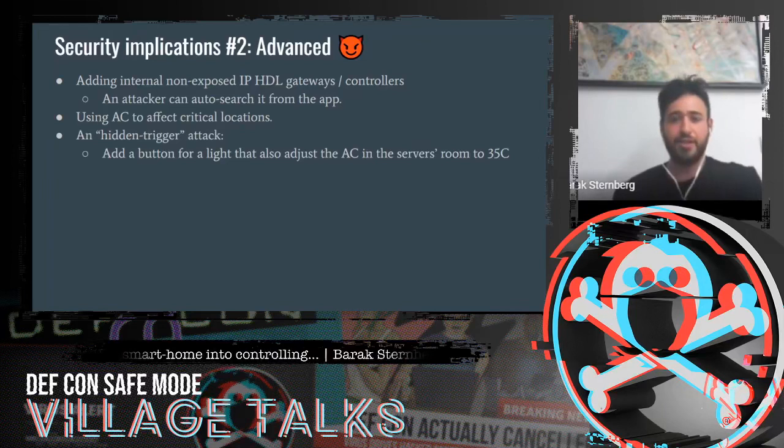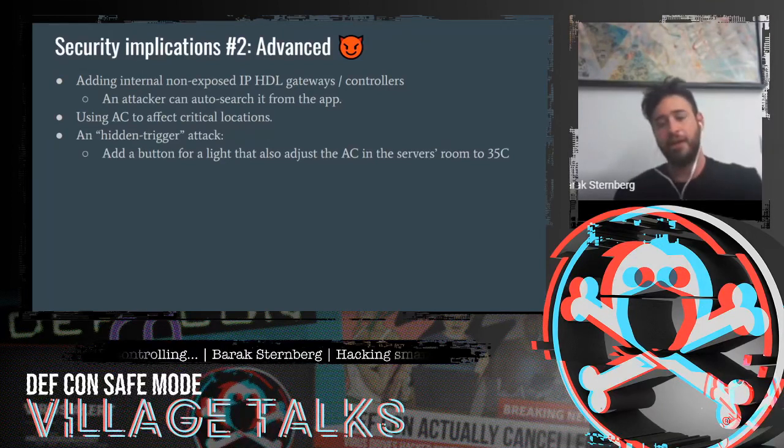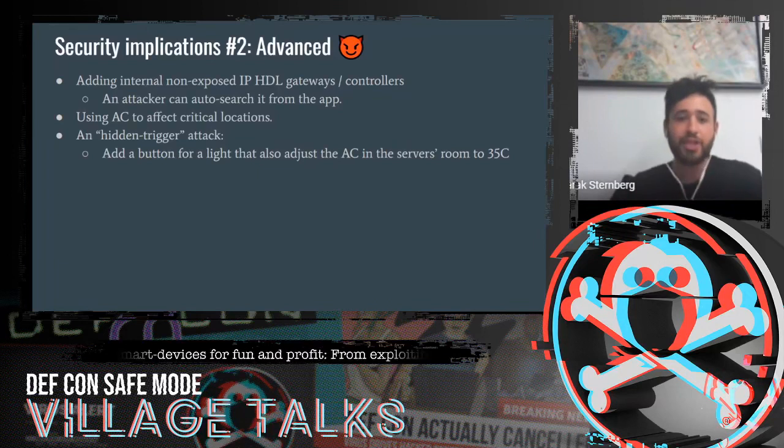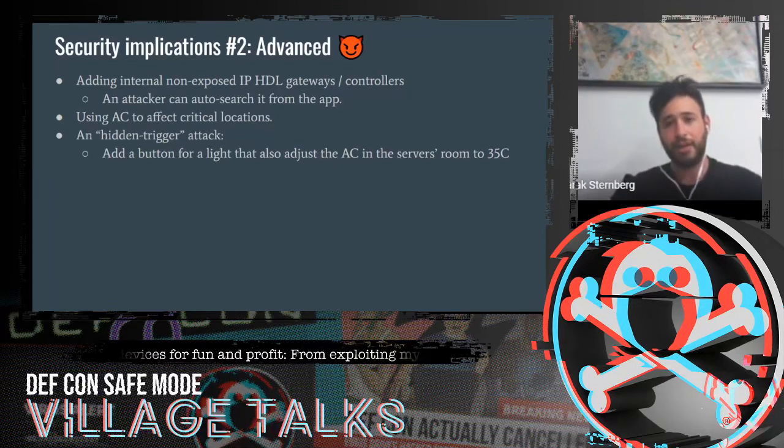35 Celsius degrees. So you can connect two buttons, for example, to the same button. So the user thinks he just opened up the light, but he actually did a lot of other stuff as well. Disabled sensors and did a lot of other things. And for this attack, you don't even need the remote mode connection. Even in the local mode, it can really affect the users in the organization, because the configuration is still on the HDL cloud backup database.